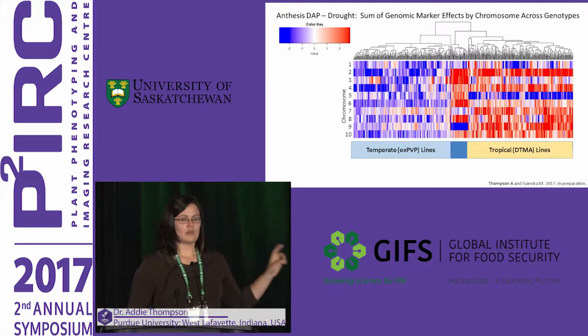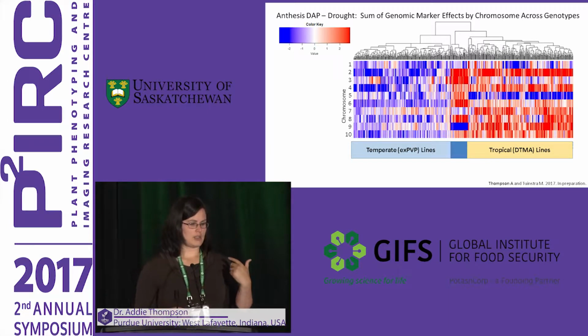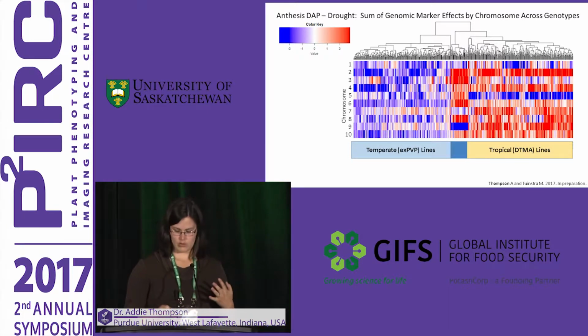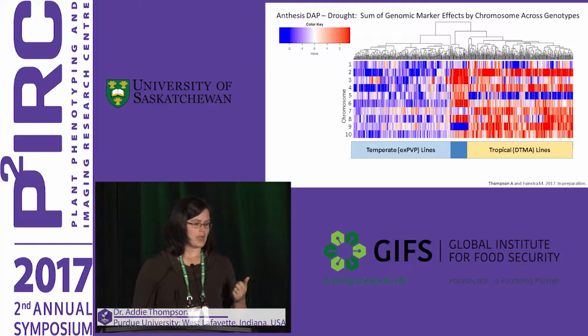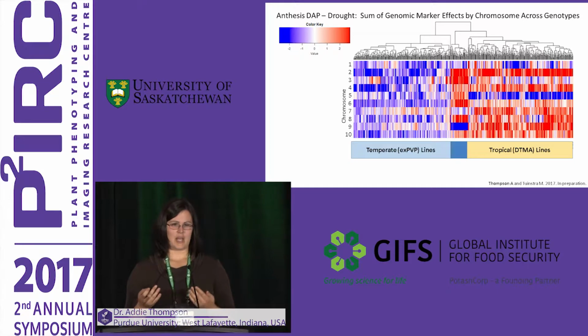The other interesting thing is I only see this when I look at this under drought conditions. This does not happen under well-watered conditions. The 2 material sets don't separate like this. So it's a response to drought that's differential, and that becomes very interesting. So having ways to just visualize what's happening in the germplasm is incredibly useful and powerful.